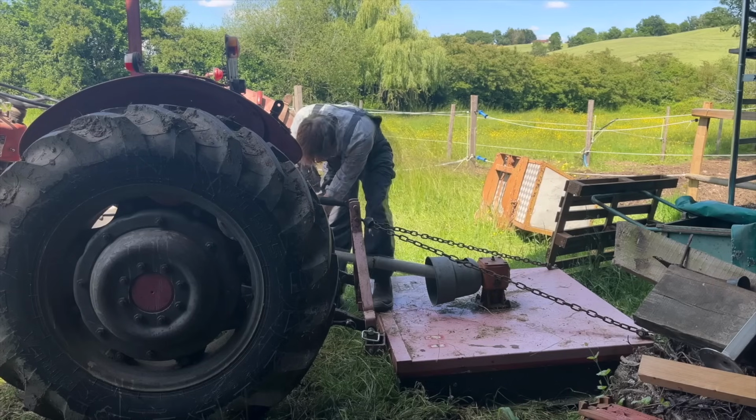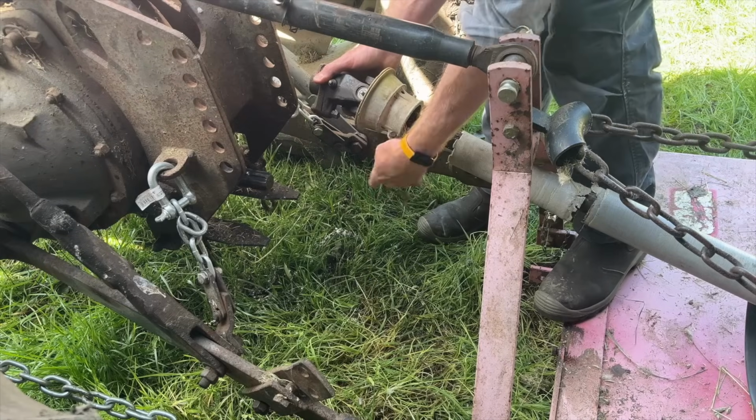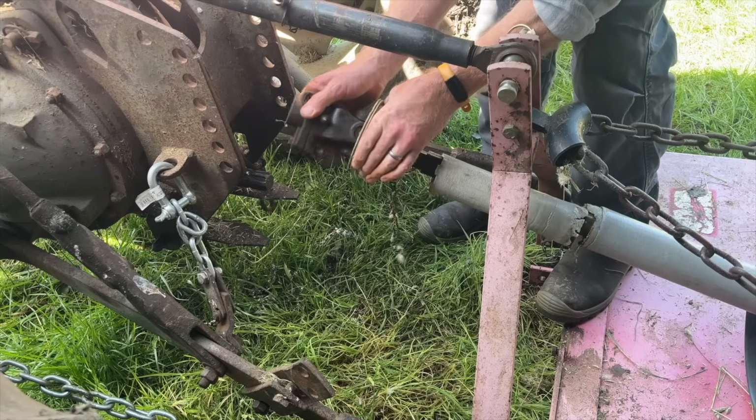It's moving. It's moving quite well now. Still hard work.